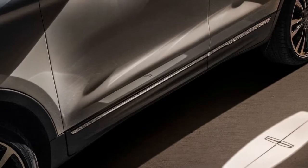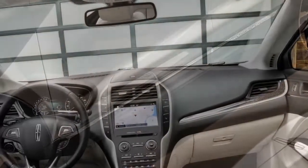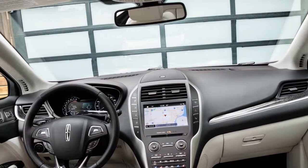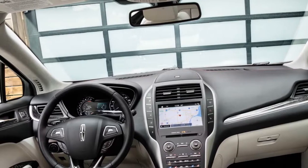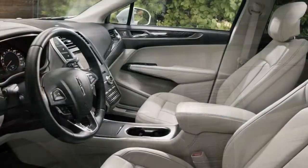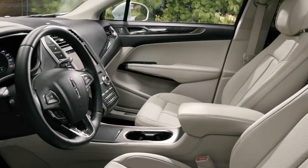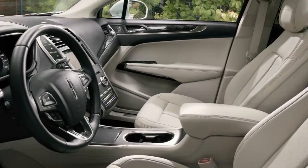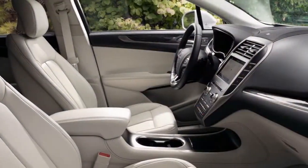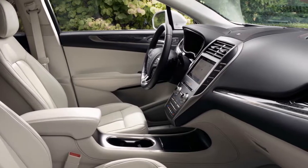MKC's Reserve trim level. The MKC's optional suite of active safety technologies gains pedestrian detection for its forward collision warning system. We presume that this feature will continue to be offered in an option bundle together with adaptive cruise control, lane keeping assist, and park assist. They're currently part of the $2,295 technology package that is available on 2018 Reserve and Black Label trims.